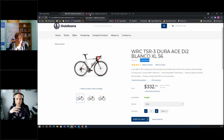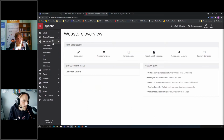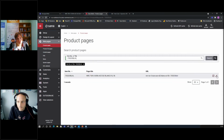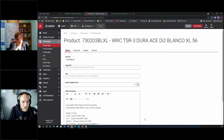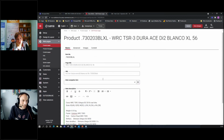And if we want to elaborate on the basic information that's been pulled through from the ERP, we have the option in here. So we can actually go to a specific product page in here, and if I just add that product in, I can have a look at what that page looks like. So I've now typed in an advanced description of that product in here.